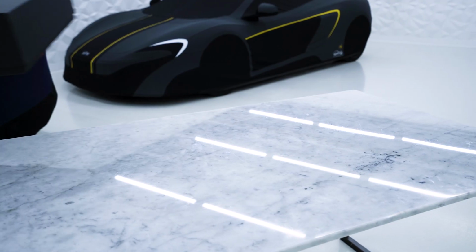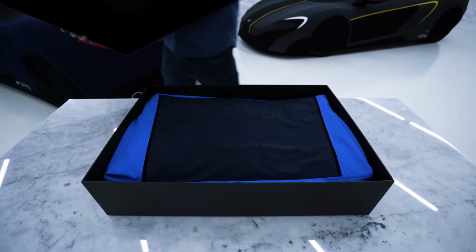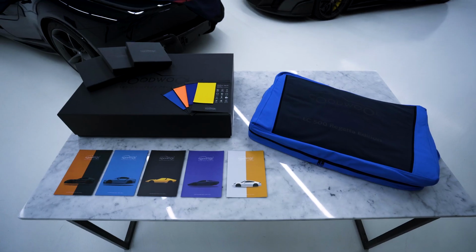For those who cannot wait to present the actual car shell itself, we offer a prestigious large shell box for a perfect present under the Christmas tree.